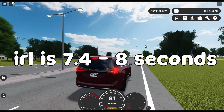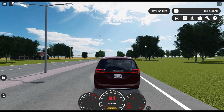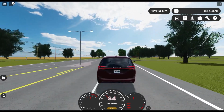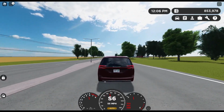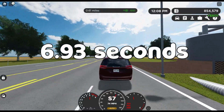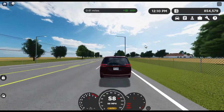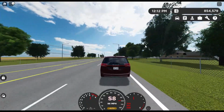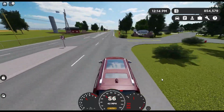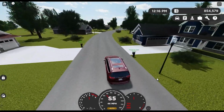Let's see if any of those mobs who want to drive this thing in sport mode will get a 0 to 60 time any better. 3, 2, 1, go. Pretty good, 40 miles an hour. And 60. About 6.93 seconds, which is honestly quite good for a minivan that's probably like reasonable speed, especially in real life too. Most minivans are around 7 seconds, so that is quite good. 14.5 seconds is very slow though.